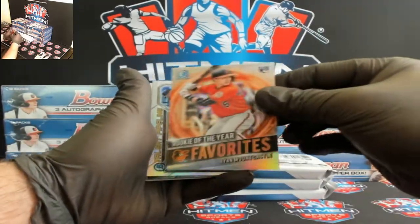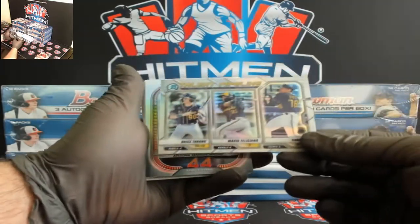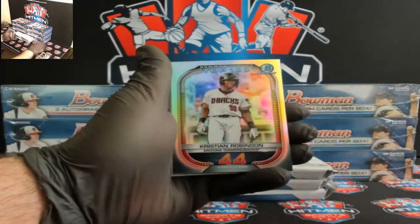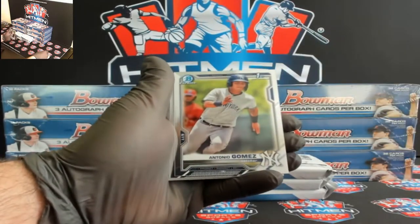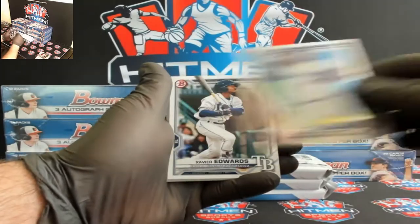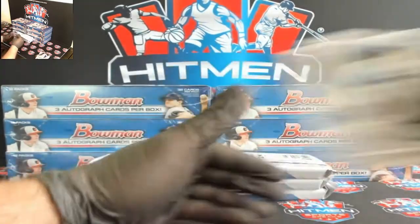Paper. You got Mountcastle right there, insert. There's a triple for Milwaukee. Christian Robinson, Espino, Garrett Mitchell, Hendrick, Antonio Gomez, Manoa, and here's all your paper base.